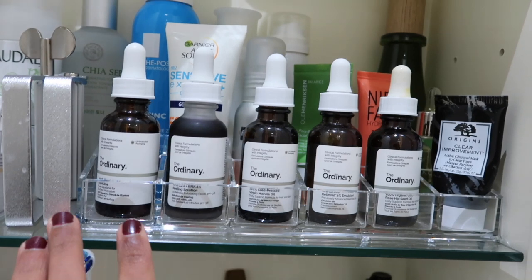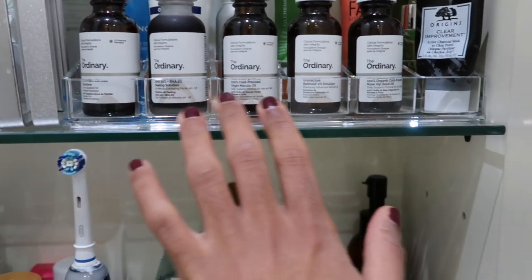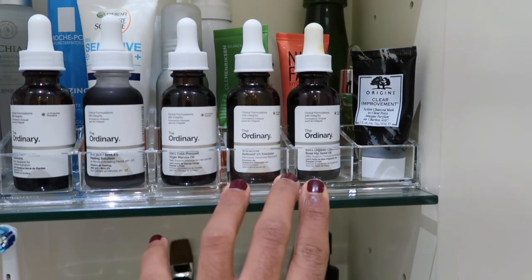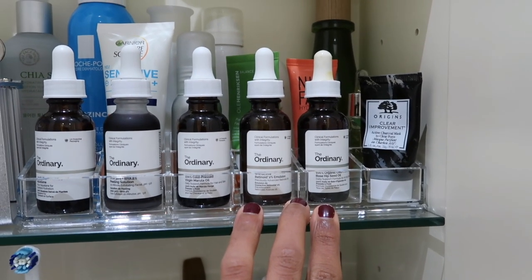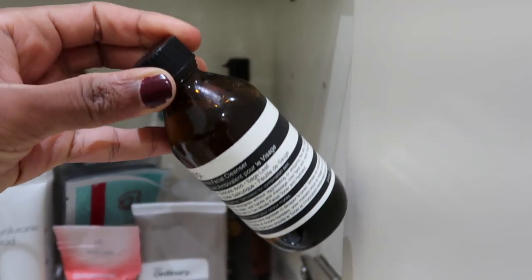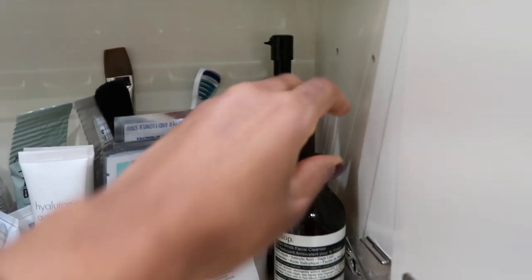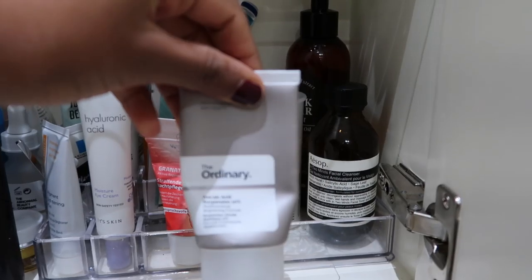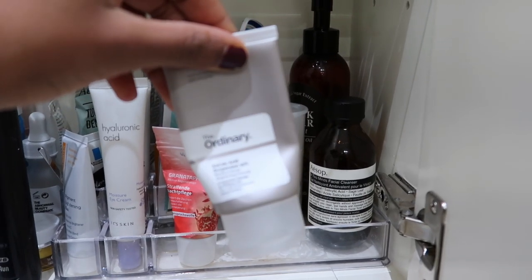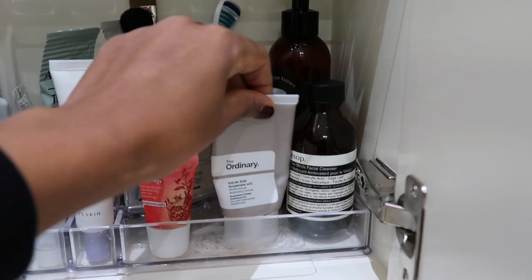This is my The Ordinary section. I still have quite a few products that I bought around the same time that I want to finish. So that's why I'm not buying any more. My new cleanser in Two Minds, I really like it. It's a lot more viscous than the quarterly one. And this is the new azelaic cream that I use instead of the alpha arbutin. You can tell it's almost gone.